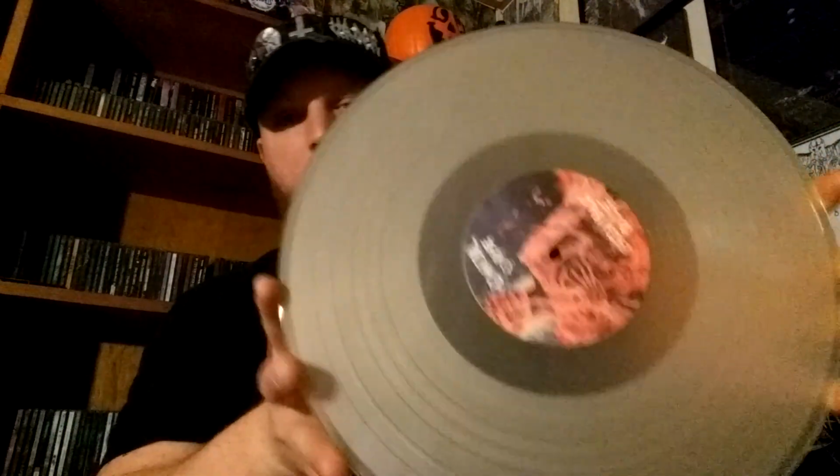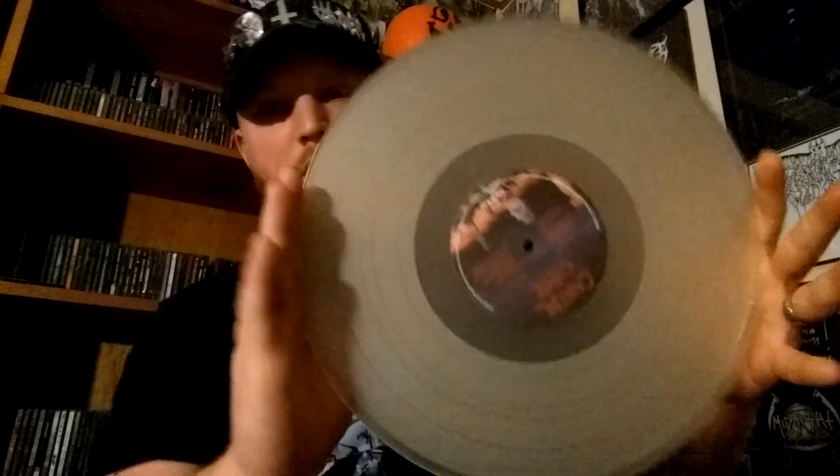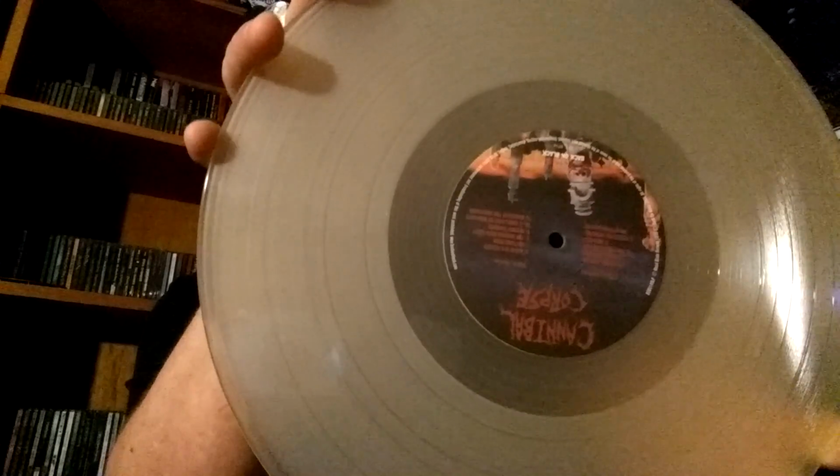I believe they had a white, a blue, and a red, and maybe another black. And I think they're all limited, but I'm not sure how much. They might not be limited. Pretty heavy record itself. I don't know what the gram weight is on this, but it's really, really heavy. So this is the white one, so it's kind of clear, so I always call it cum white. But it sounds phenomenal.